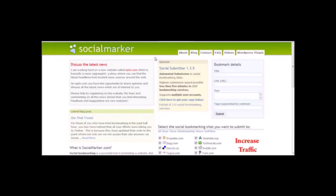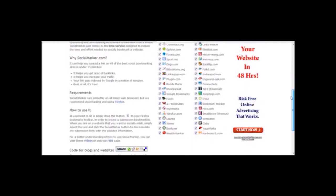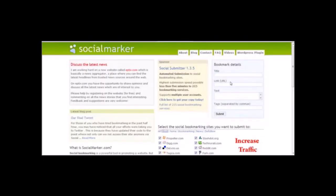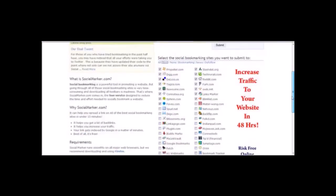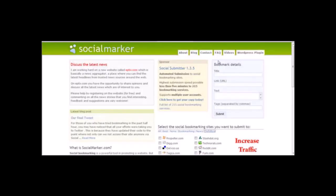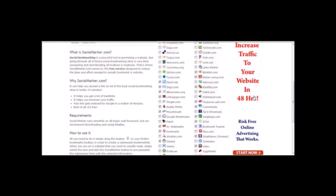I recommend here that you go to socialmarker.com, and you're going to see on socialmarker.com a whole list of social bookmarking websites. Now, what I would do if I were you is just choose the best option, and then go ahead and just submit to these top social bookmarking websites that show up. And then after you've submitted to them, these are the more popular ones. Go ahead and choose do follow, because those will be search engine friendly, so they'll help build a backlink. And then go ahead and submit to those, like Mr. Wong, that's a great one.